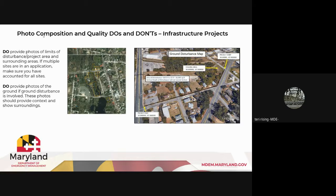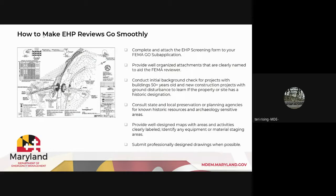And for infrastructure projects, do provide photos of limits and disturbance of the project area and or surrounding areas. If multiple sites are in an application, make sure you have clearly accounted for all the sites. Especially if it's a very urban area, you need to make sure they are very well marked on the maps. Do provide photos of the ground if ground disturbance is involved. It may be the most boring picture of a slab in the ground or a place where a slab is going to go, but you need to do it. These photos provide context and show surroundings. They should always include that kind of information. Don't take your camera right up to the ground and snap it. You need to provide that larger context.